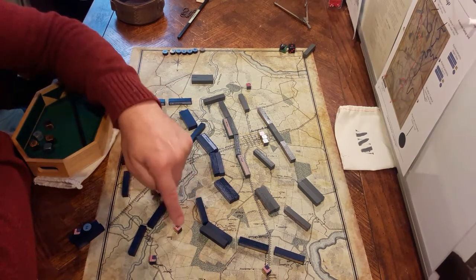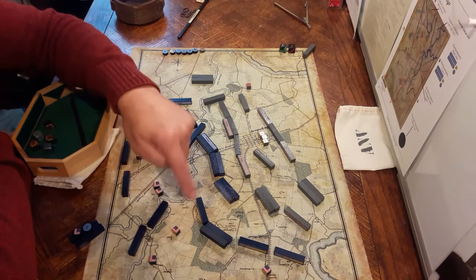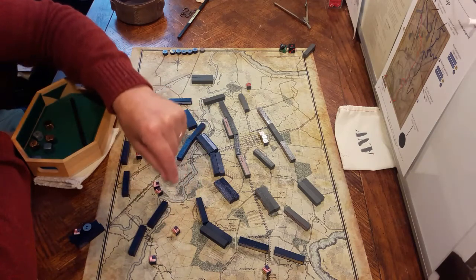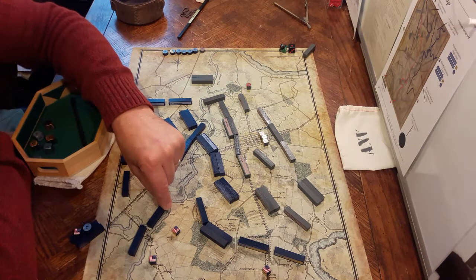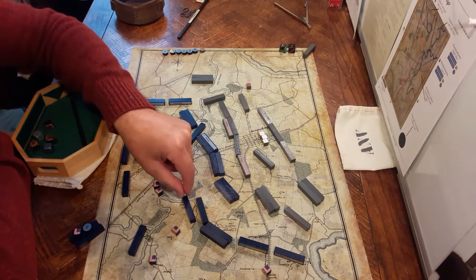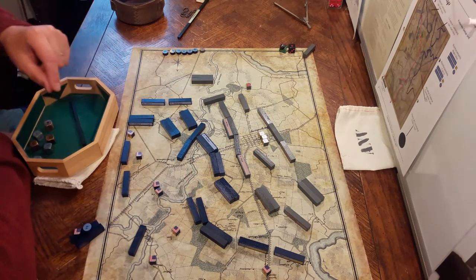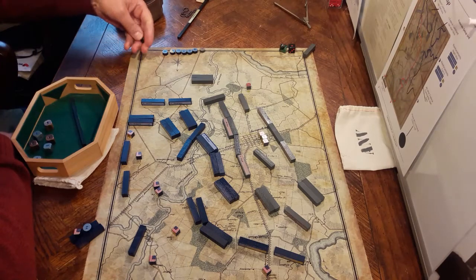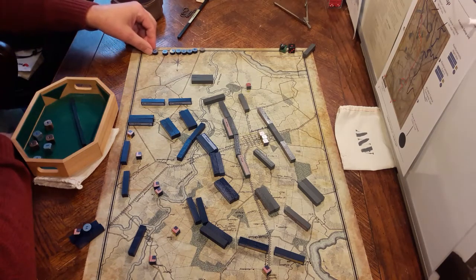He would have moved. You would have normally moved these guys first. He didn't need to move because they were already in command and control. He crosses, turns, and he'll stop right there. 5th Corps is done. Next we have 12th Corps.